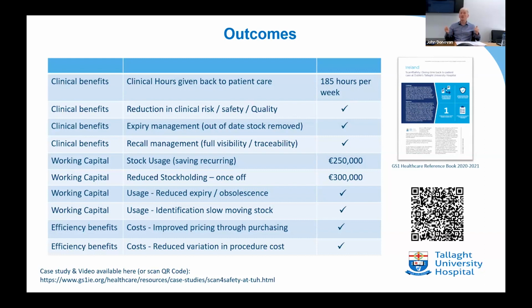As we went into each area, the amount of stock we pulled out, which was surplus or redundant or no longer used by the areas, was brought back to the warehouse, and the total value of that was about 300,000. So we're feeding a lot of that back into the system. We're looking at transference to other hospitals, getting back to suppliers, and maybe dumping if necessary. Then financially, we reduce expiry and we have identification of slow-moving stock. And then some of the efficiency benefits are improved pricing through purchasing and reduced variation in procedure cost.